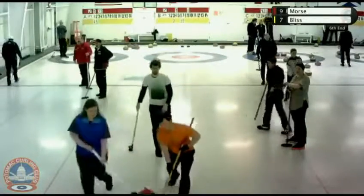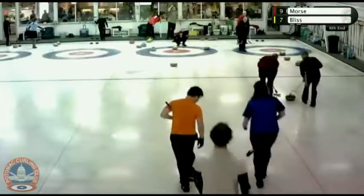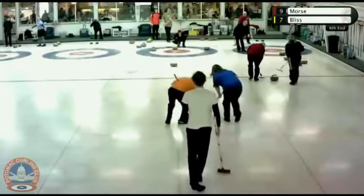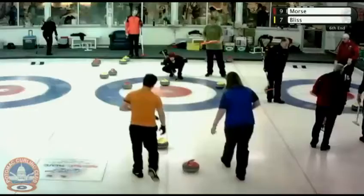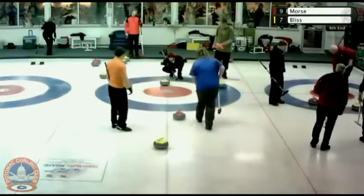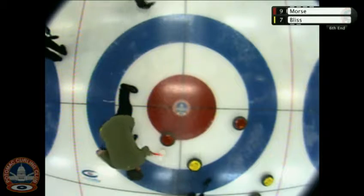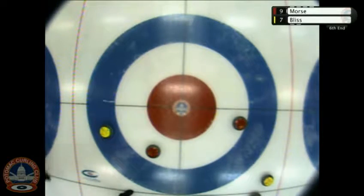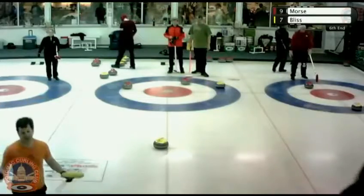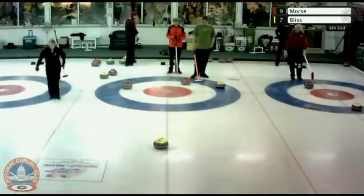Red rock coming in, supposed to curl a little bit and get right there where the shot rock is and chip it off at the front. It's going to get a good chunk of it. Let's see if it's going to be enough. It's enough to take it out of play and roll a bit, but it's still exposed, giving yellow a chance to hit that rock out of there.